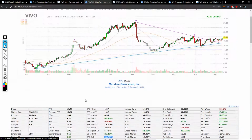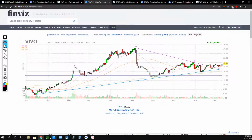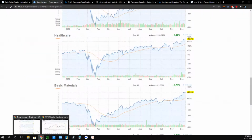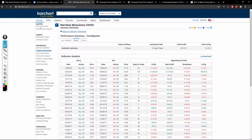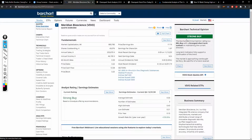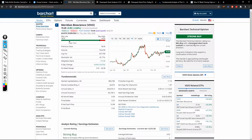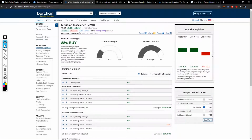All right, so I like this one. So now I'll go to some of those other websites as we've done before and just take a look and get their opinion on the stock. So the stock's name is VIVO. All right, so we'll start with the price overview. We'll go to that first. Price overview: strong by 88% with the strongest short-term outlook. So they think that it can potentially break out. Let's go a little bit more in depth to their opinion. So it looks like this has been increasing.